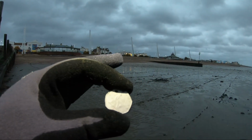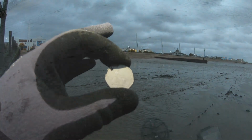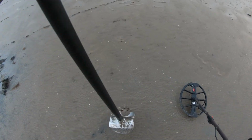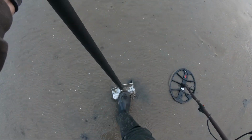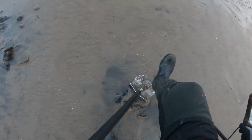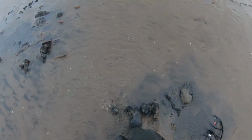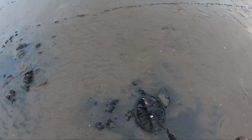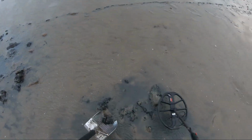So it is building up very gradually, but still nothing old and no rings. Next find, another 50 pence. I have a 23 signal. I have no idea at all if you can hear me. I've got my back to the wind, so hopefully you can't hear that. I'm out here and I have a 23 signal. Haven't had too many of these today. Well, it's our first dig. This stuff is rock hard. Right, it's over this side somewhere. Right, I think it's in there. Yes, it is.